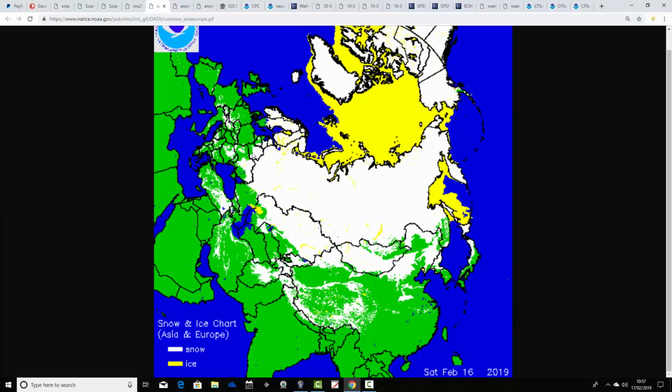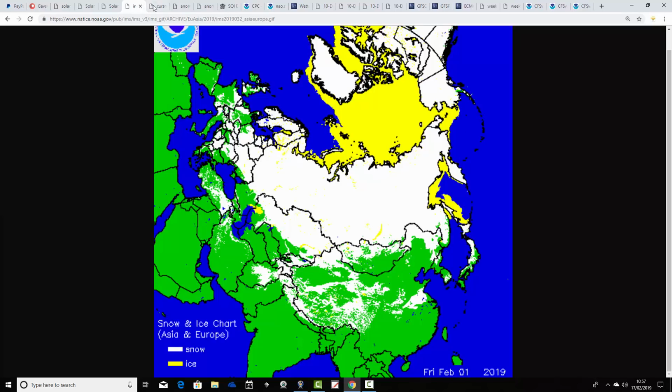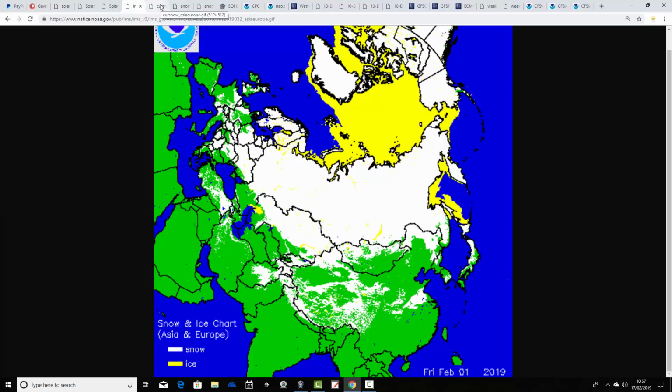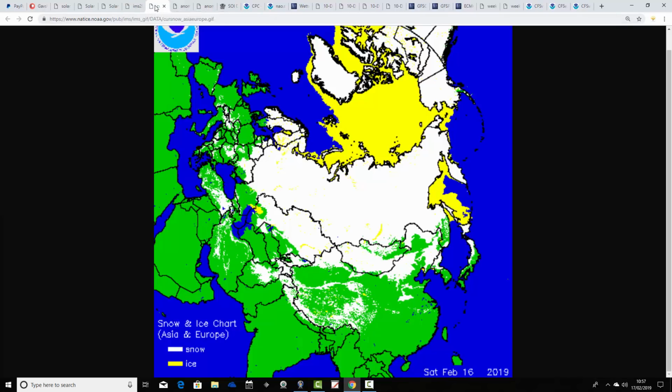We do still see some snow cover there, but a real decline in snow cover taking place across Europe from the start of the month to where we are right now. So some of that might come back over the next few weeks, but I suspect most of the snow cover from the winter of 18-19 has probably gone now, particularly from central parts of Europe, and it will be a case of gradually waiting to see Scandinavian parts of Russia then beginning to lose their snow cover, which will happen, of course, as we get further on into the spring and into the summer.